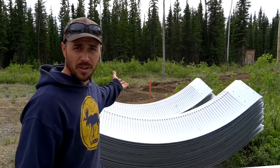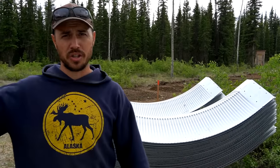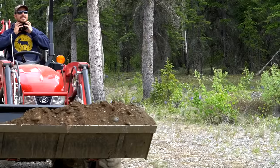This is gonna be a big undertaking for us. And it looks like Ariel already got started on the gravel. I'm gonna hop on the tractor. We're gonna see if we can get her done. There's a lot of gravel we gotta haul over here.